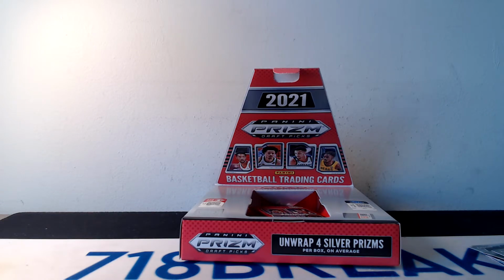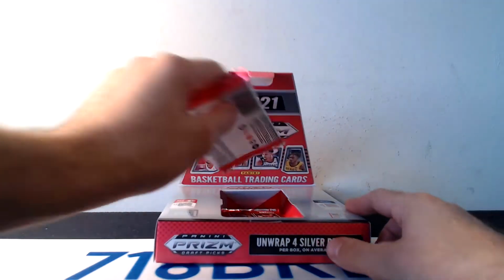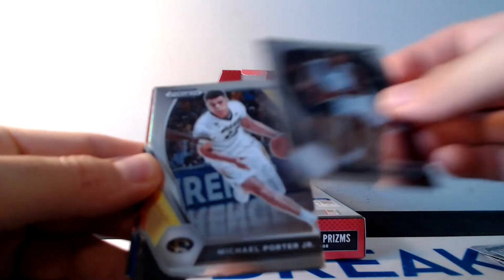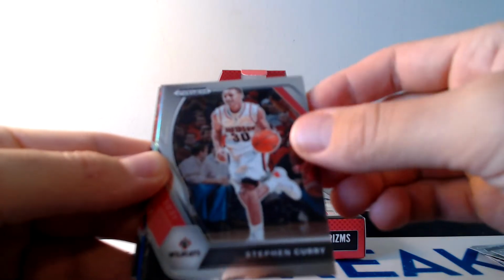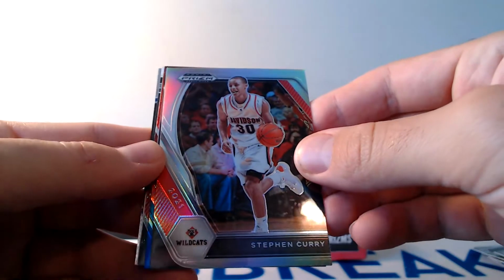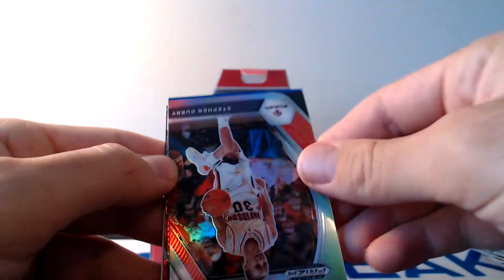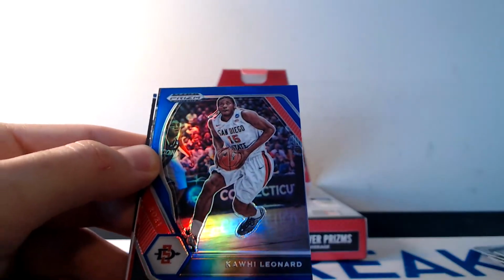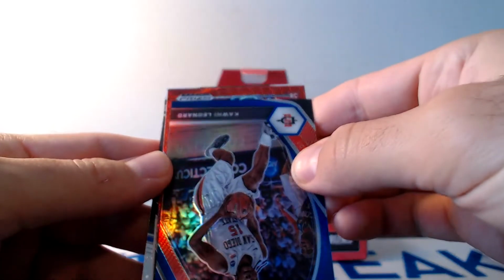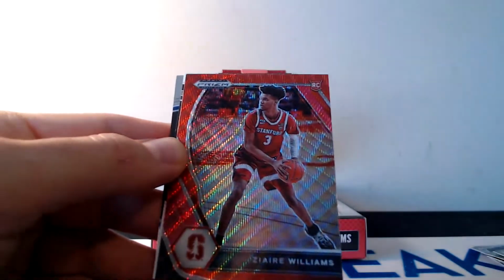Alright, let us see what we got in pack number 3. There is Shaq, Garuba, MPJ, Steph, Kai Jones rookie. Behind him we got a Silva of Steph. Always take a Steph. Behind Mr. Curry we got a True Blue. True Blue is going to be of Kawhi. That'll be to 199. The Aztec. Red Wave of Zaire Williams.